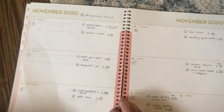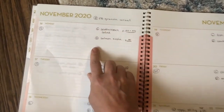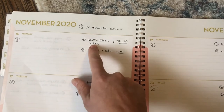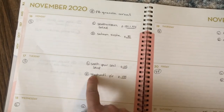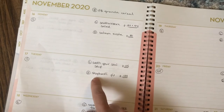It's really good. For breakfast this week, the boys are gonna have their peanut butter granola cereal. And then for lunch, we are going to do a Southwestern salad. It's got some sort of avocado dressing. Again, these are higher fat meals. We're gonna do a salmon siesta for dinner. On Tuesday, we'll do soothe your soul soup and shepherd's pie.